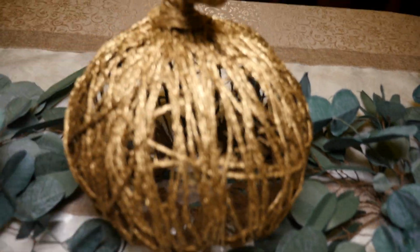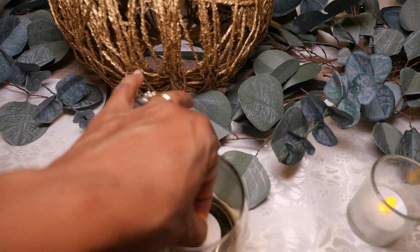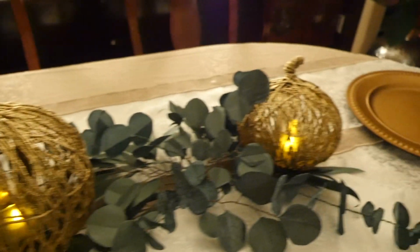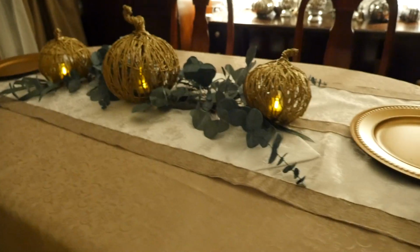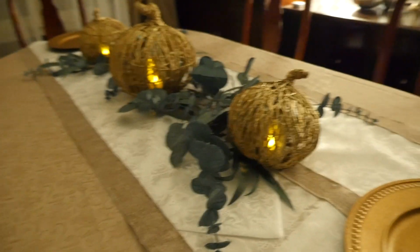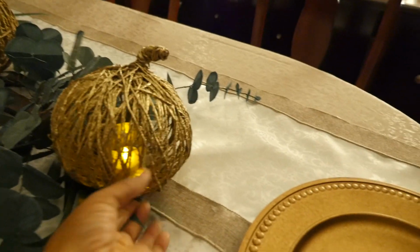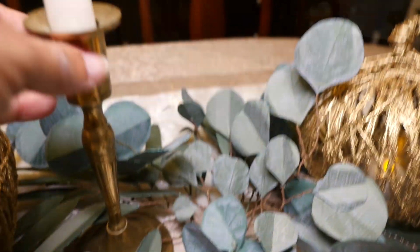As a centerpiece, I'm using my golden string pumpkins that I made with my nephew a few weeks ago. I'm placing a few battery-operated tea candles inside the pumpkins so that it'll give it a nice little glow on the table. I put 1 large one in the center and 2 smaller ones on the side. And with just string and glue, it only costs about $3 to make all 3 of these. You can click on the link above to see how these pumpkins were made. Next, I'm adding a couple of gold candles.